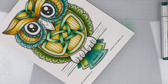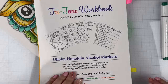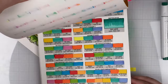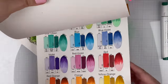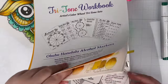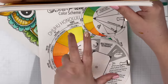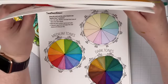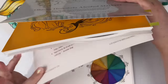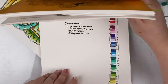I'm going to grab my Ohuhu book. This is my workbook here that is dedicated to my Ohuhu Honolulu markers. So there's all kinds of color schemes you can choose from in here. There's, I think, 252. And here's the tritones with the light, medium, and dark for every color on the color wheel. There's a color wheel back here with some really cool manipulatives that you can put on top to find your color scheme that way. Look at those beautiful wheels. I think this coming Wednesday's video is all about this book and how I filled it out. So you can look forward to that.